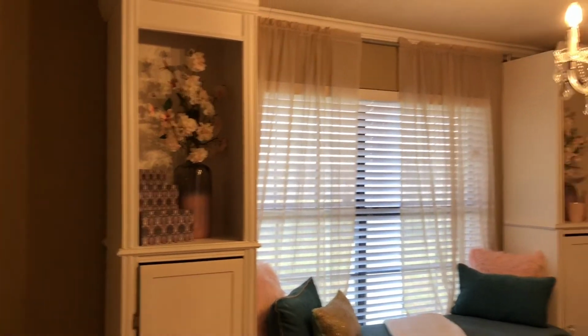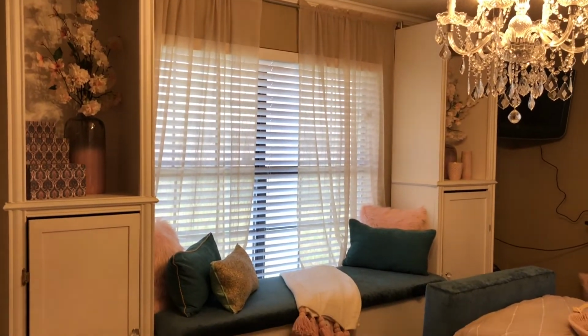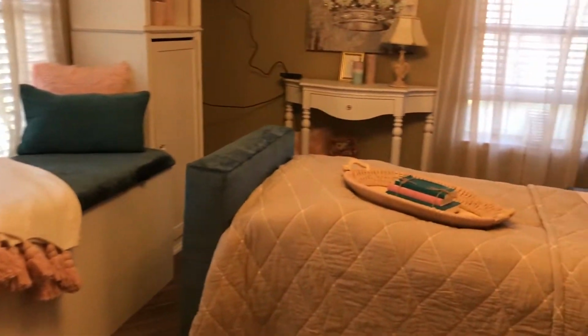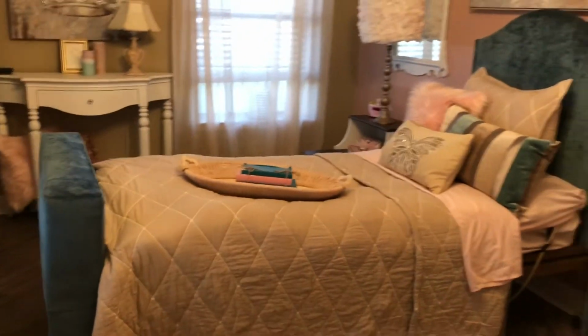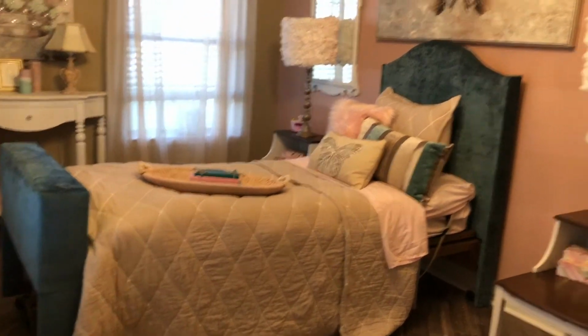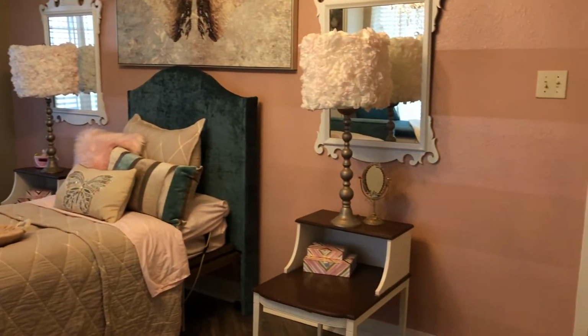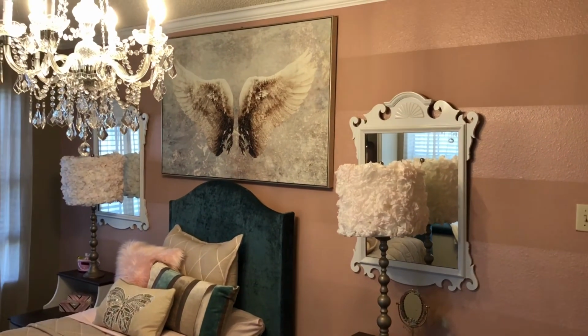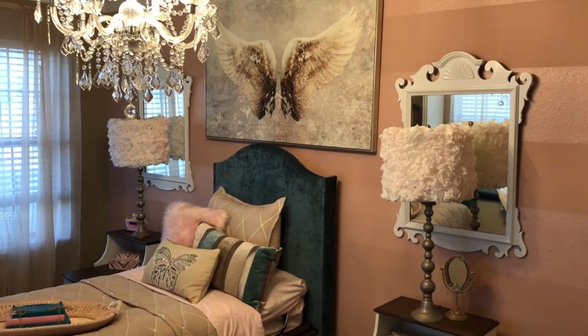And they didn't want everything to be just store-bought, so that's why you see a lot of pieces that were added that were handmade as well. That is their preference, and so I like to give again the client just what they order. Functional but yet pretty. Chandelier was added to the room as well. She likes sparkle.